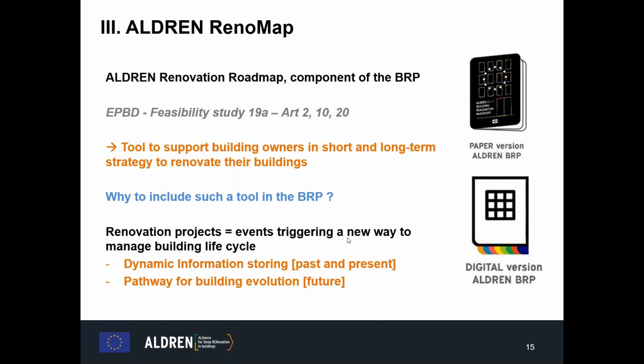Why include such a tool in our passport? It's quite logical because we hope that renovation projects will be consistent events which will trigger the use of new tools like this passport. And this passport will include past and present information concerning the building, but will also set goals and potentials for the future of the building, which is related to our roadmap.